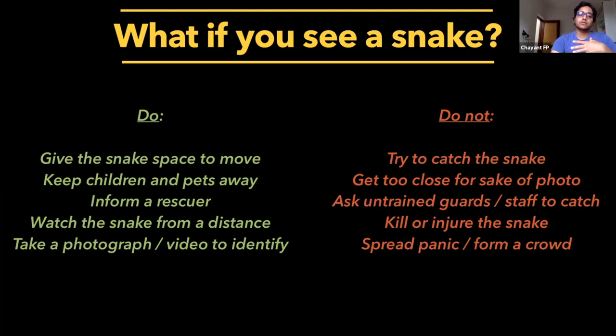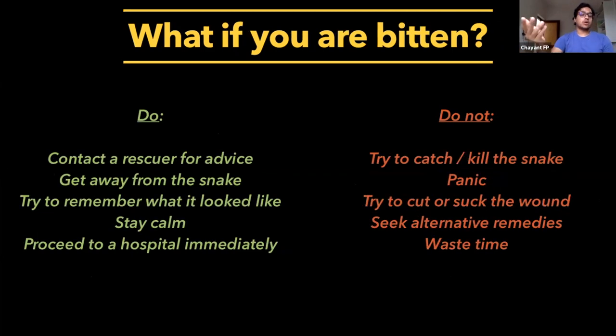So don't spread panic. Don't allow too much of a crowd to come. Try to control the crowd a bit. So this and the next few slides, people who are interested can screenshot. I'll just leave it on the screen for a couple of seconds. And of course, what happens in the unfortunate incident that someone's bitten?